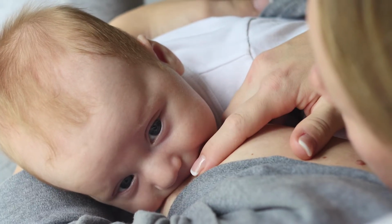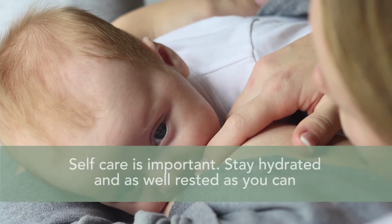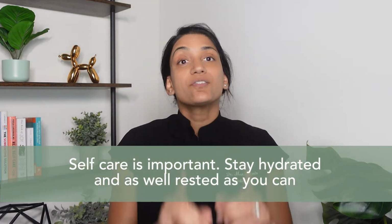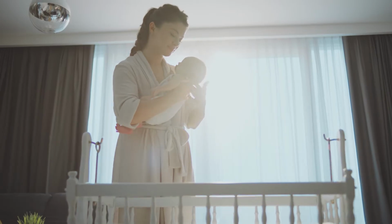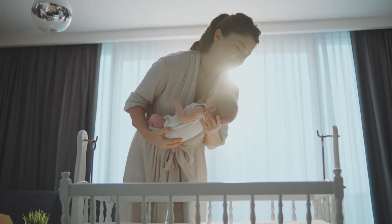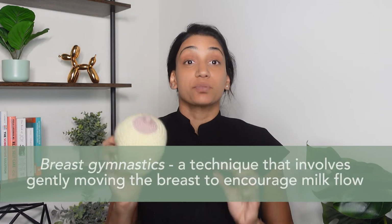First, let's start with some self-care. Staying well hydrated and getting as much rest as possible with the baby, let's manage expectations here, are essential when you're dealing with a clog. Taking care of yourself helps your body's natural processes work more effectively, which can help resolve the clog faster. Now let's talk about why I have this here. You may have heard of breast gymnastics.